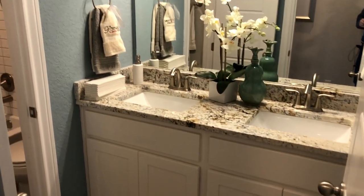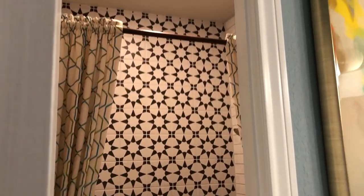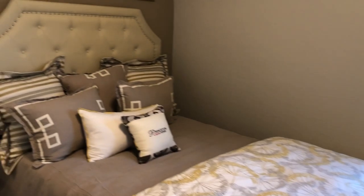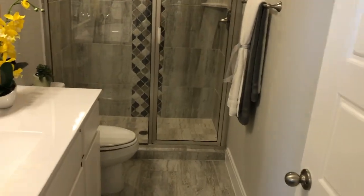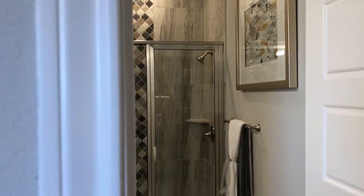All right, beautiful bathroom here. Look at the detail they've put in here, all the way up. In this room up front, they have done the upgrade of having a full bathroom in here. What that does is makes this a perfect mother-in-law suite, guest bedroom, whatever you want to do, because if you've got a long-term guest, they kind of want their own bathroom.